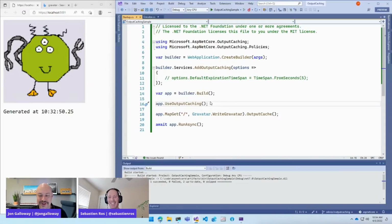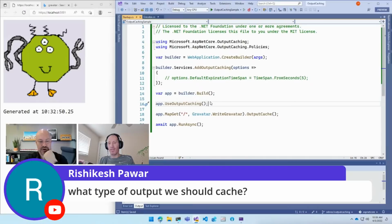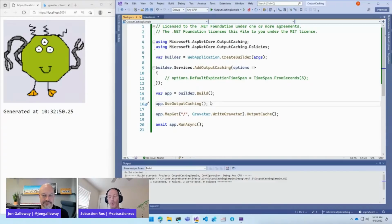Someone will correct me. So, stepping back a level, what type of output should we cache? What do you think about caching? On the one hand, I feel like cache almost everything that doesn't change. But there are so many things to think about. For instance, should my web APIs be cached, the thing that drives my services? Should my static files be cached with the output cache? Should my static content, like a blog post, be cached? I have an answer for that: it all depends on you.